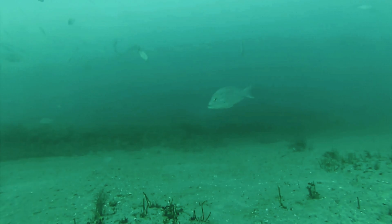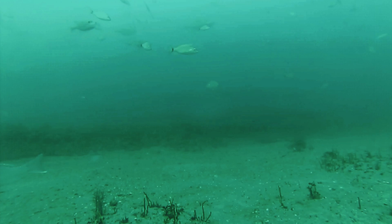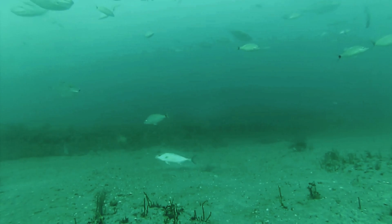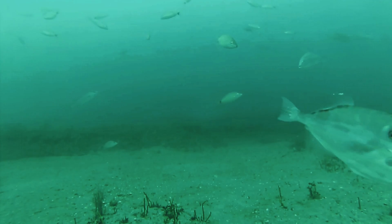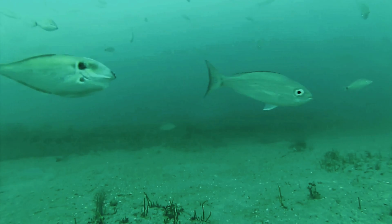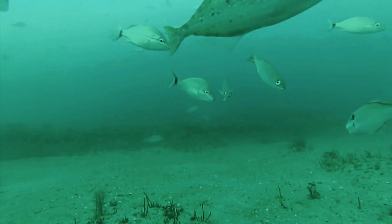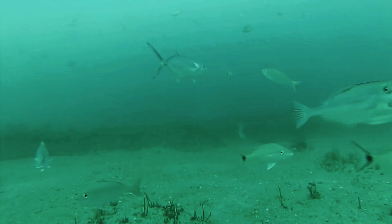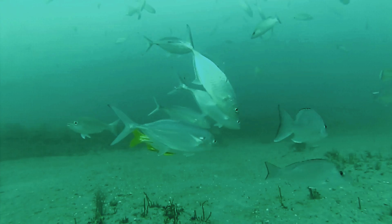Now, although you don't see too much right there on the bottom, look above the bottom at all the fish up in the column. I mean, it is stacked up. They're stacked up on top of each other. I think that was an Almaco just scratching himself on the bottom. Every once in a while you'll see a fish rub himself on the bottom, and I guess they're getting rid of parasites, like that mangrove snapper just did. Just like your dog likes to get scratched, these fish like to get scratched.